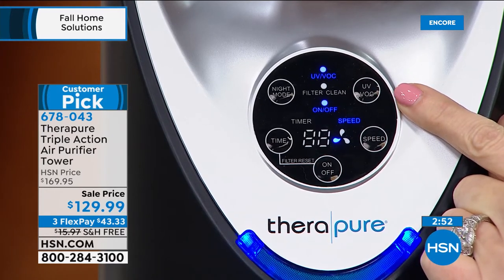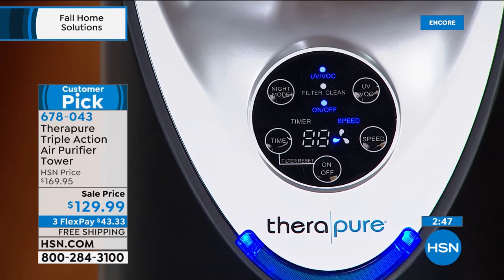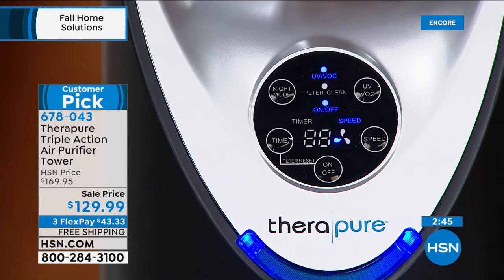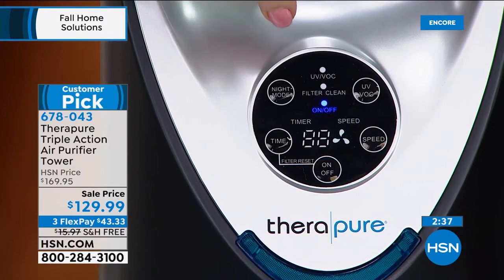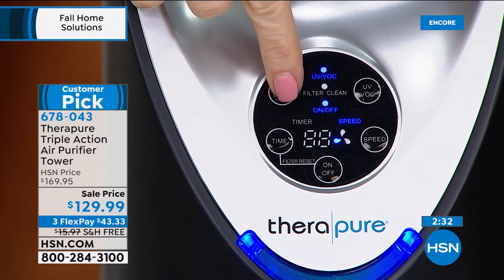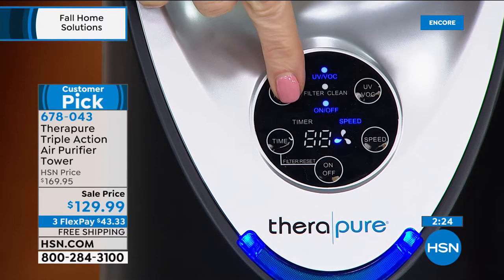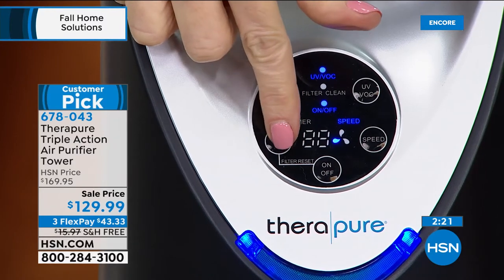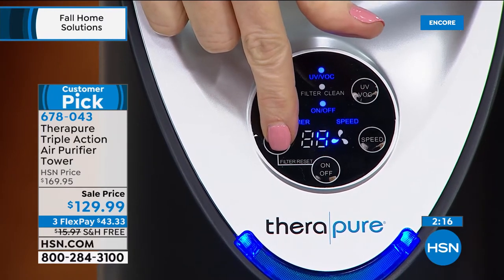So that is what makes it germicidal. And notice that the blue light underneath there comes on. So if you're light sensitive like I am when I sleep, keep going around counterclockwise to the night mode. Now press that, and you'll see that it takes that light off. It does not, folks, take the UVC light off, it just takes that light off to show you that it's still on, but you're going to be able to sleep. Now, if you keep going around, you have a timer, up to a 24-hour timer to turn it off, and then the on-off button.